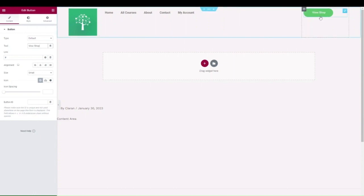So we'll leave that as "inquire now". Then the link to the user's contact page. So you want to go into the link here, and you're just going to type in contact, and you want to link to the contact page. That is basically the bare minimum that we're going to add to our header.